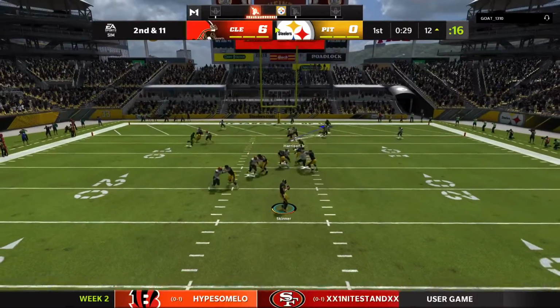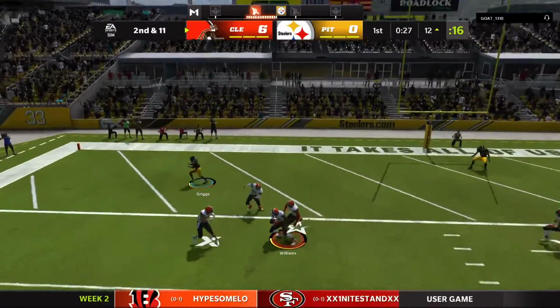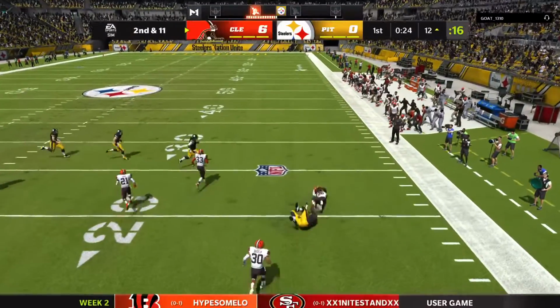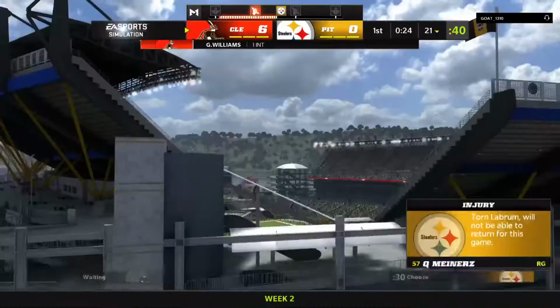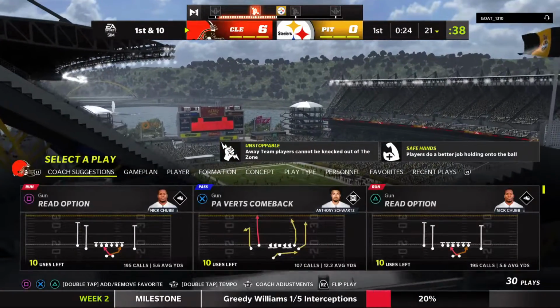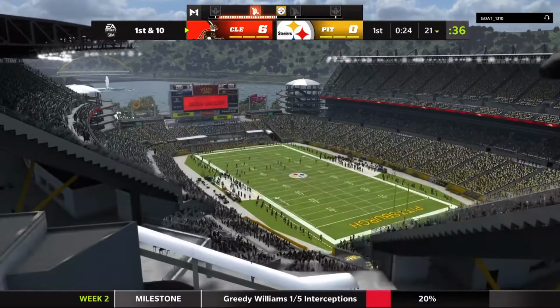Looking to throw. Skinner. Into a double team, and it's intercepted. Greedy Williams picks it off. And the Browns are going to get the football here as he gets this up past the 20-yard line. So that now 2 consecutive drives that have ended in interceptions.